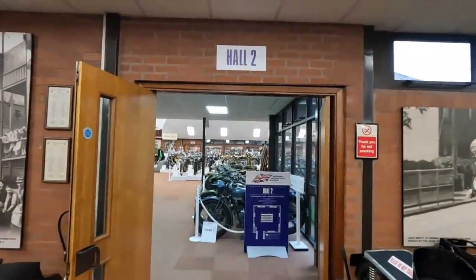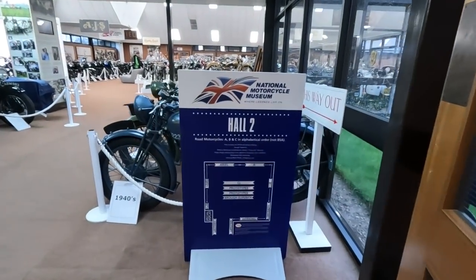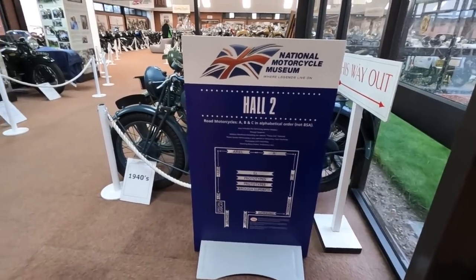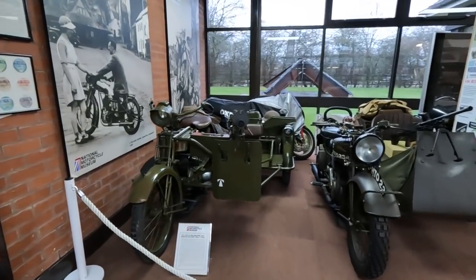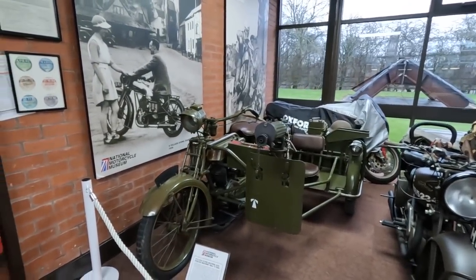Right, into hall two. Hall two, A, B, and C. Special displays. God, look. 1914 Clyno machine gun sidecar. Good grief.